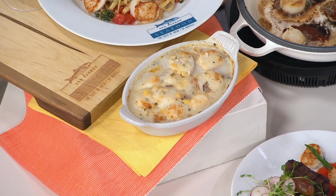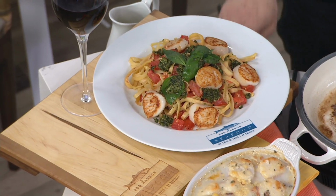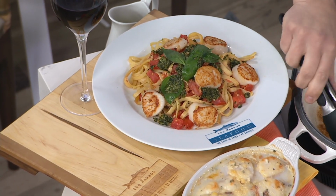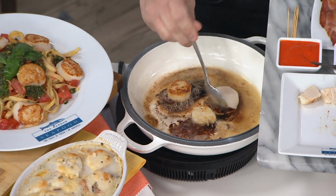And then on pasta, come on. Whether you're using a pesto sauce or whether you're doing just a butter sauce, it makes it easy. I love pasta, and that way I can kind of feel not so guilty.